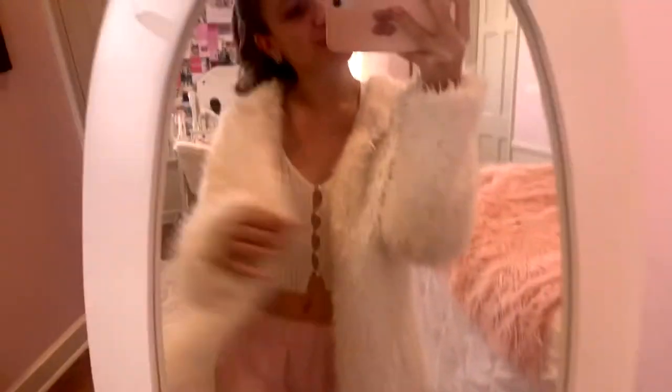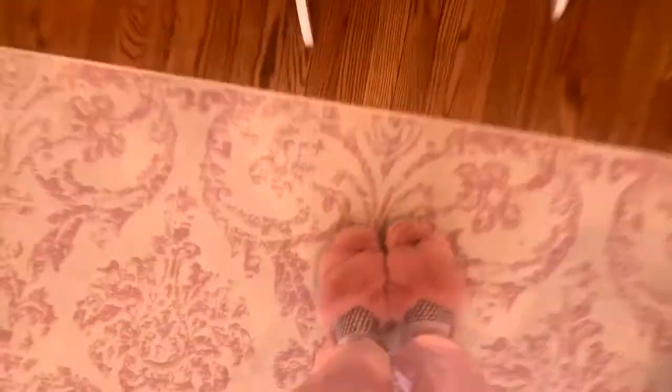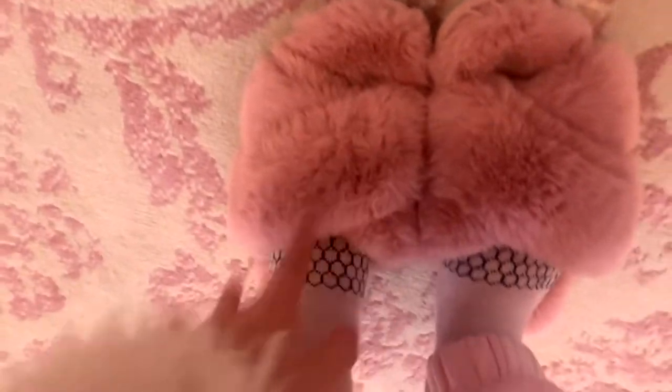So good morning. I don't know what time it is, but I am all ready to go in the car. This is the fit. It's super, super comfy. I'm wearing this little pink hair bow, little bow earrings, tiara necklace, fuzzy coat, little pearl top, my pink Brandy Melville sweatpants, and these little fuzzy slippers. I'm not going to wear these in the car, but actually I might. And then I'm just wearing these little pink socks. So this, and then, oh my God, guys, I have to give you a haul.